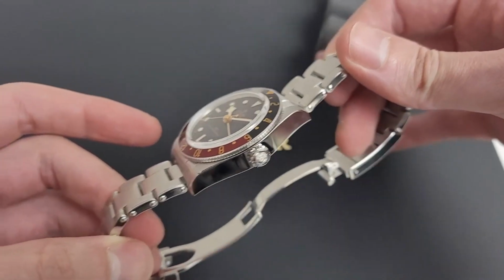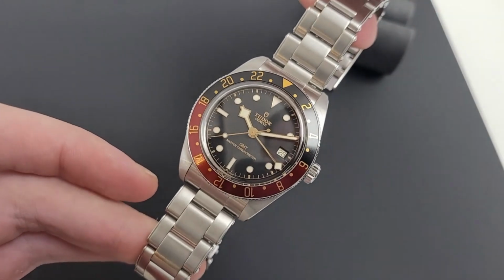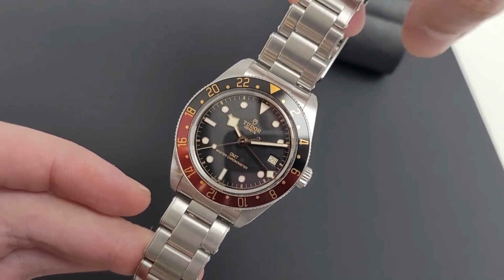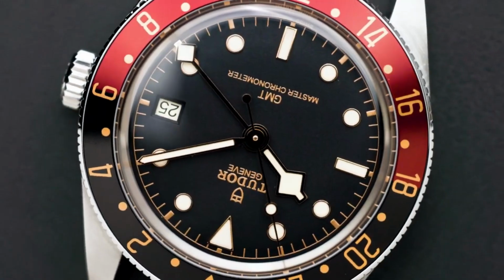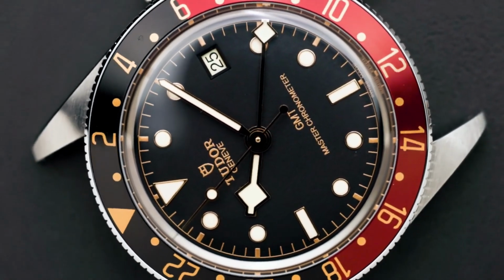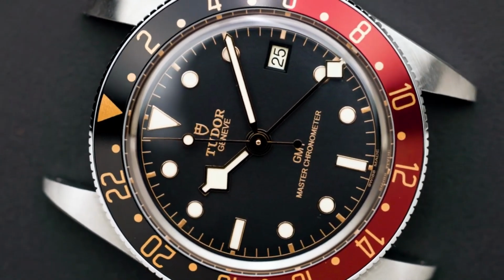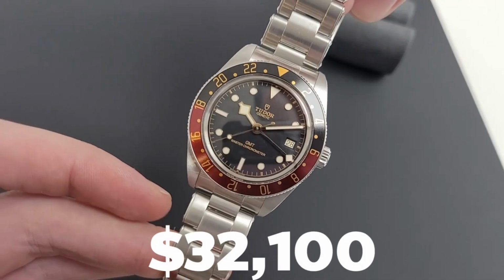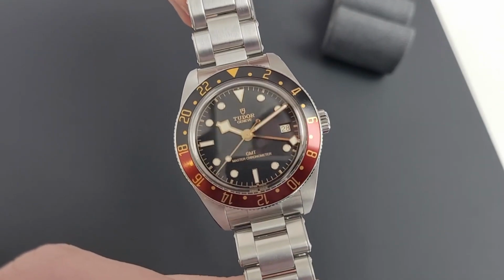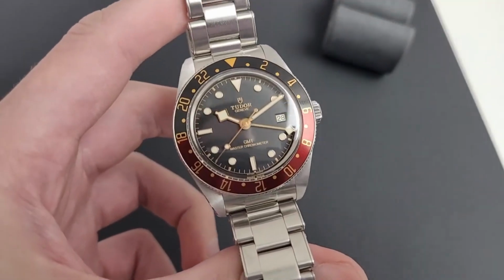This beauty still boasts the classic Black Bay 58 size, 39mm case, 12.7mm thick, and 47.8mm lug-to-lug width. The reliable MT5400 movement inside keeps perfect time and is COSC certified for accuracy. The price tag of $32,100 reflects the use of all that fancy gold, a bit steeper than most Tudors, but that's the price you pay for precious metals.